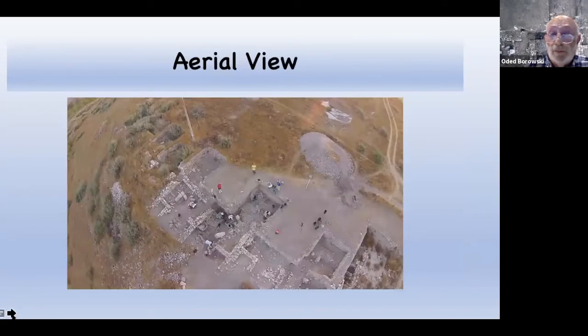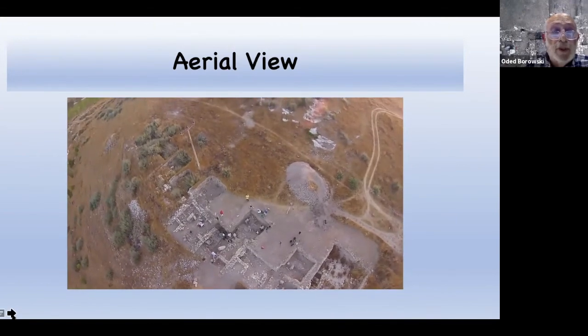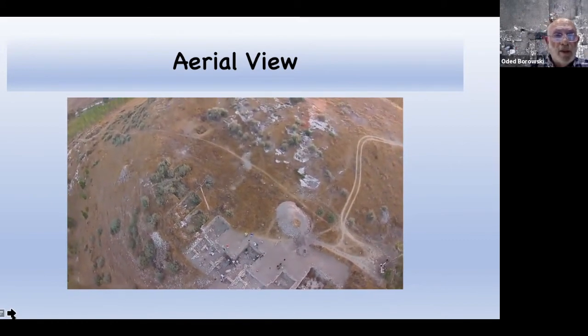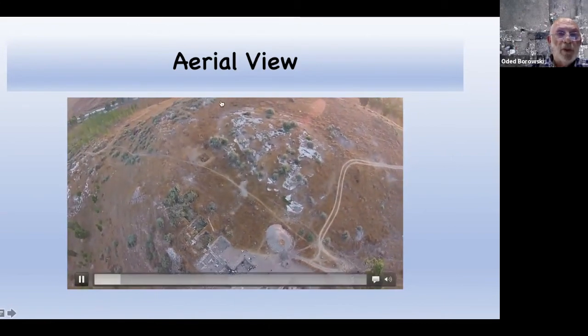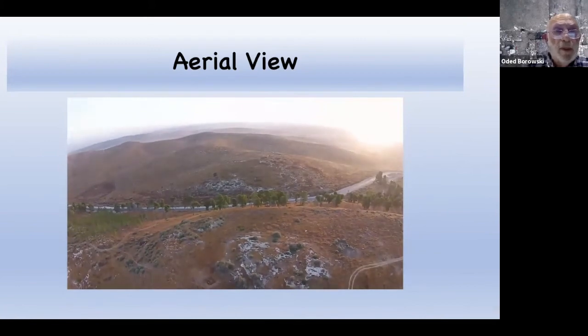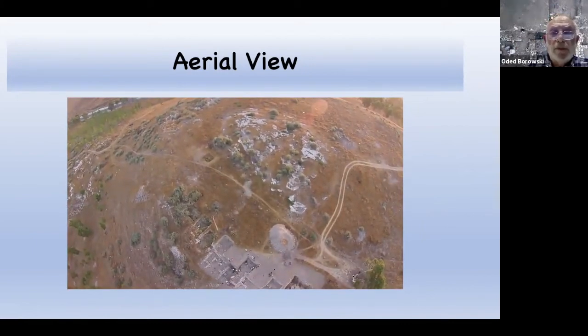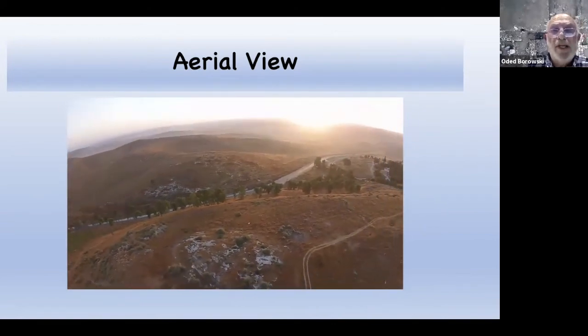Here's a view from the drone of the area that we were excavating in our last field season, and I'll treat you to an overflight, which will give you an idea of what the tell looks like. You can see here, this is field 4, right here is field 3, field 2 is somewhere here. And this shows you the area around the tell. Gives you an idea of what the terrain is.